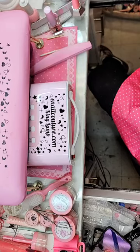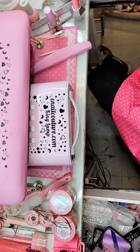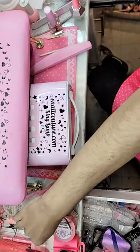What glitter did you use today? We use tiger and pig. Tiger is the pink one, and the white one is oink oink, pig.